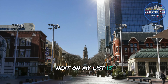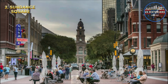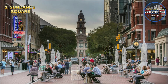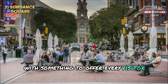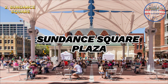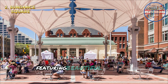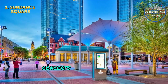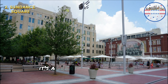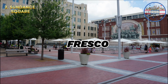Next on my list is Sundance Square, the vibrant heart of downtown Fort Worth. This 35-block district is a bustling hub of activity, with something to offer every visitor. Sundance Square Plaza is the centerpiece. It's a dynamic public space featuring beautiful fountains, and often hosting outdoor events, concerts, and movie nights. It's a great place to unwind, observe, or enjoy a meal al fresco.